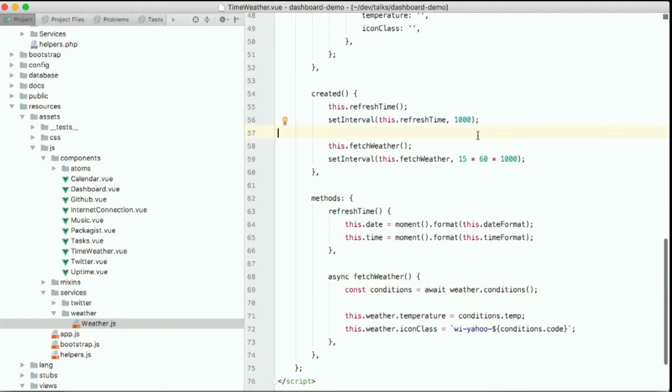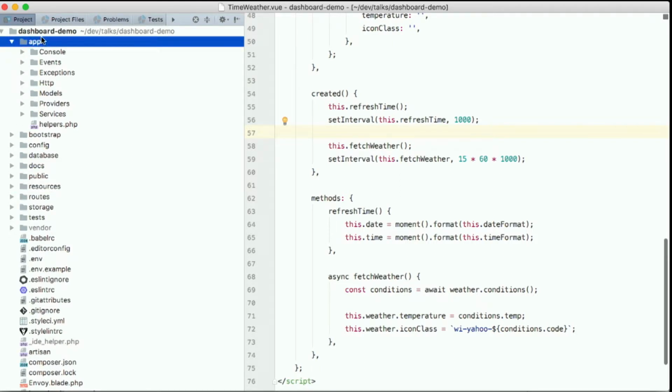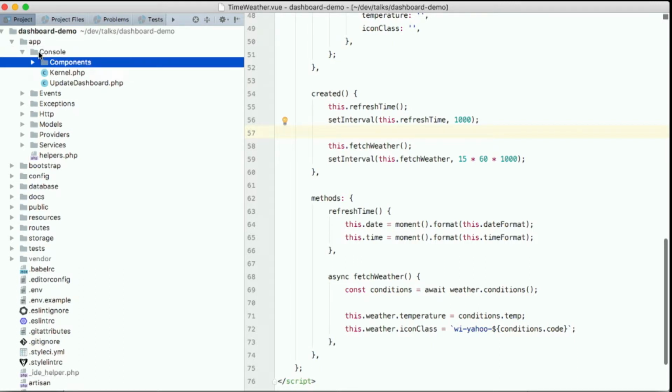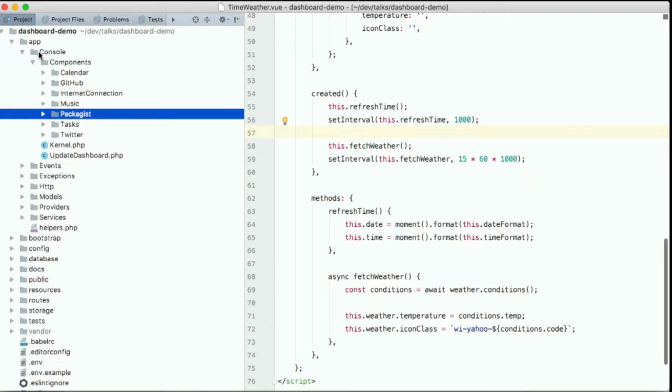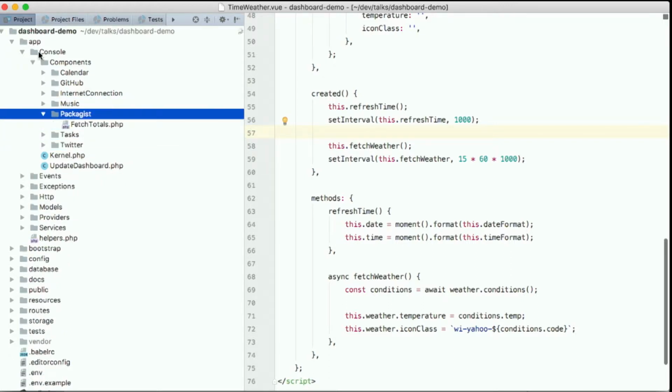Okay, let's go over to the packages style, how that works. What the packages style will display is the data that's coming out of packages. So in our Laravel application, we have the console folder, and I've got a little subdirectory called components. For each component that fetches data from an external service, I got a subfolder here, because sometimes we have multiple classes for pulling in data.